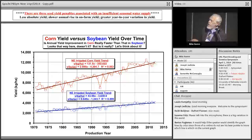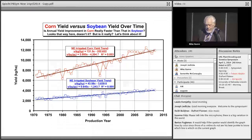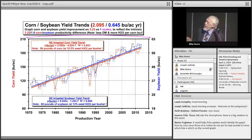Okay? So we know that soybeans yield 3 to 3.5 times higher than corn. And so if you know that and you plot them on the same scales, I'll talk about why you should do that, you can see that the line is linear. So now the soybean breeders out there can pat themselves on the back without breaking the arm. Because over 40 years, this ratio, 3.25 to 1, is applied under irrigation in Nebraska. Obviously, there have been some ups and downs, but the whole trend line, which is what I use to eliminate the outlying years, look at the trend line.